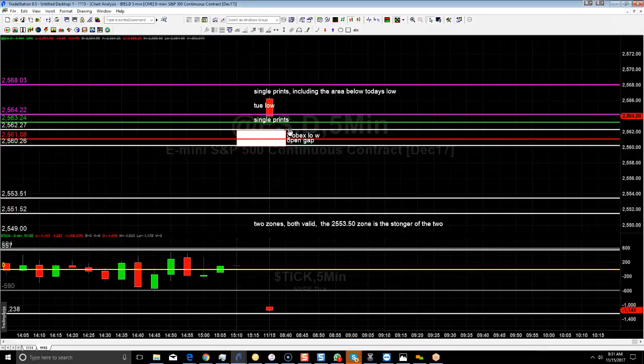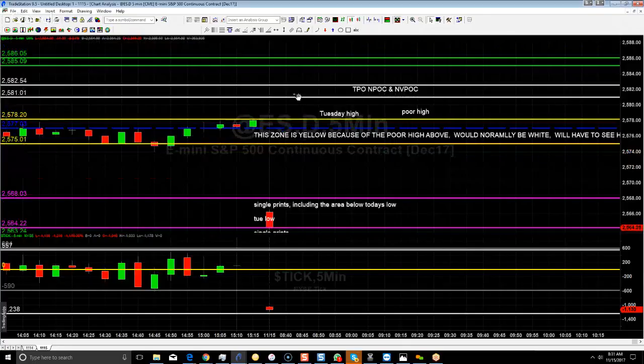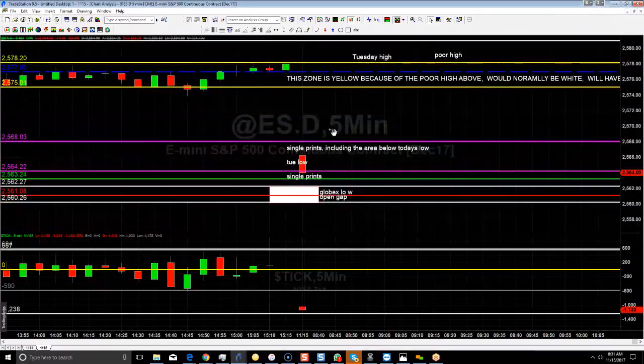And again, white zone, those are my primary targets. Yellow zone's a maybe. And again, white zone, those are what I'm targeting for trade entries in this area. That combined with 10-point rotations.